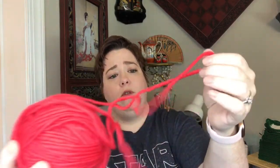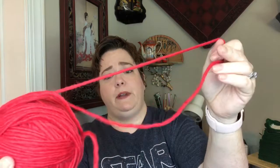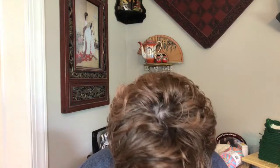This is, I don't know what brand this is. It is a pretty significant amount of a roving style yarn. So I'm very pleased with that. So I'll call that 1 ball. And this is more probably a Super Saver, that bright red.